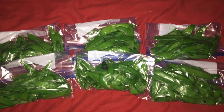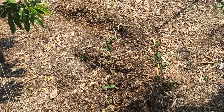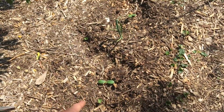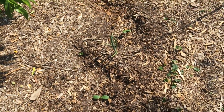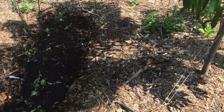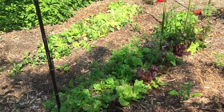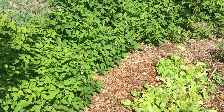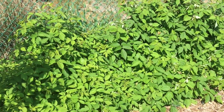And then underneath the trees, where I can find space, I've got zucchini. I just dug back the wood chips, put a zucchini seed in the ground. As it comes up, I'll bring the wood chips back around it. So there's not going to be much space to walk again this year. It's always the problem I have. But I'd rather just dance around stuff so I can get a bigger yield.